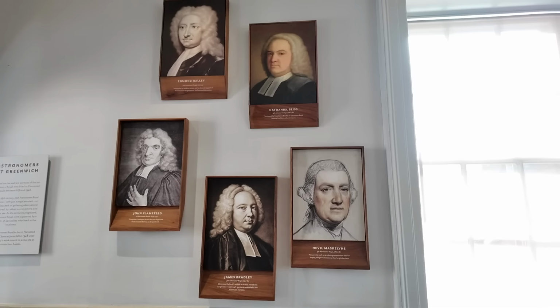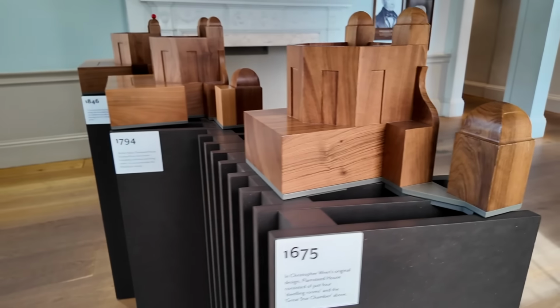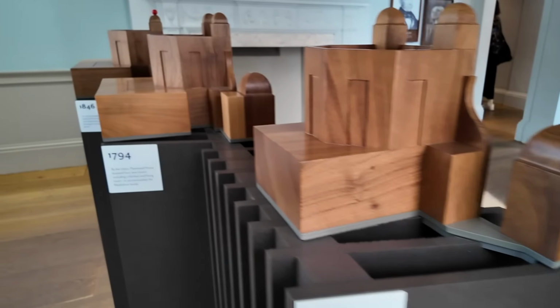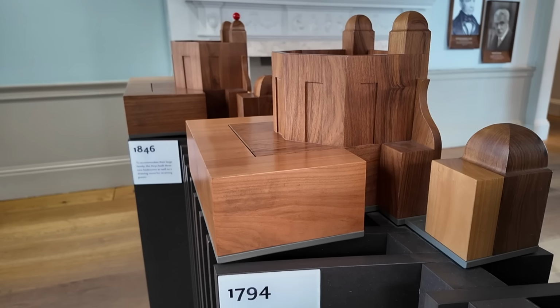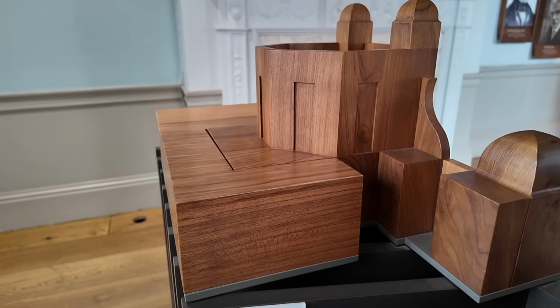The first part of the house is currently curated to represent the Maskelyne family, who lived here while Patriarch Reverend Neville Maskelyne was the 5th astronomer royal between 1765 until his death in 1811. Here we can see different models of Flamsteed House, originally starting with Sir Christopher Wren's original design that consisted of just the dwelling rooms and the Great Star Chamber, and then being added to in different centuries. 1794, adding a kitchen and living room for the Maskelynes, and for the Airy families in 1846, 3 new bedrooms added. Today, we can see some biographies of different astronomers royal on the walls, but we're going to be focusing on a few in particular.